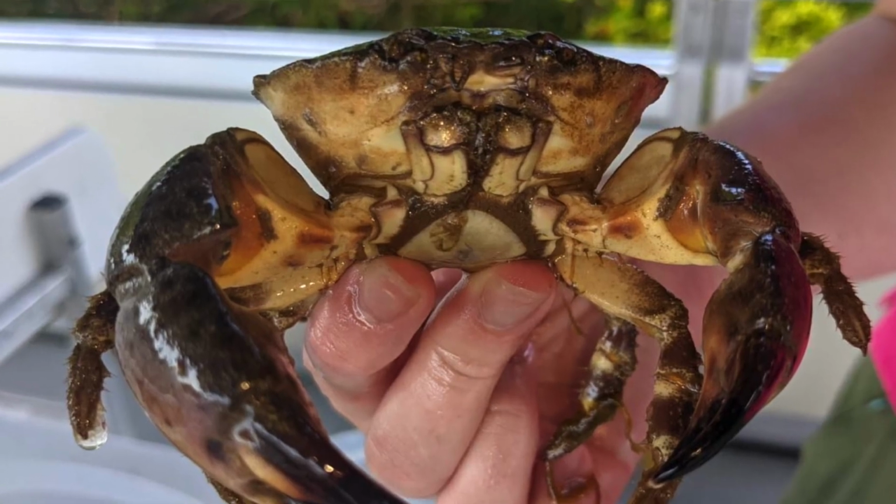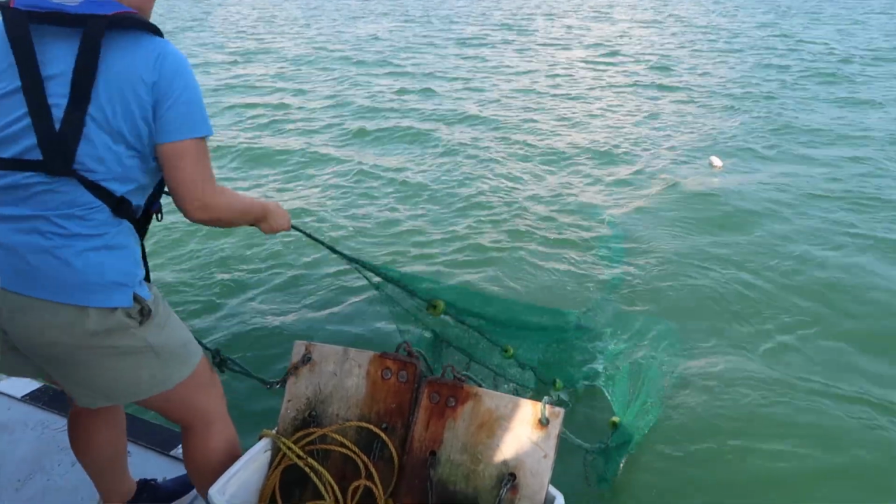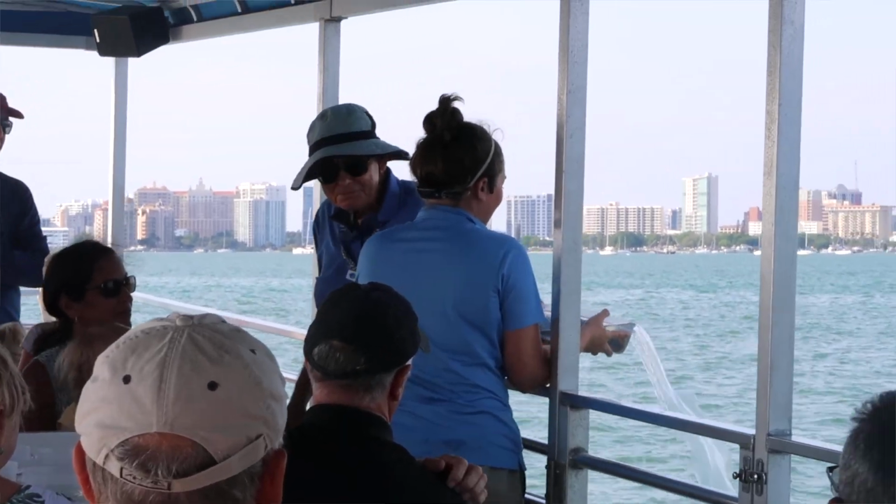Wait, are we going to be catching fish on this one? We are, yeah. Oh my gosh. A little bit later on, we'll be deploying an otter trawl net. We have a permit through FWC, which is the Florida Fish and Wildlife Conservation Commission. They allow us an educational permit to bring animals on board, tell people about them, and then release them by the end of the trip. I'm so excited.